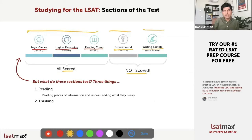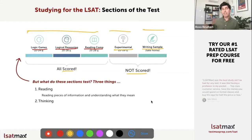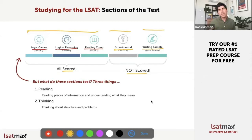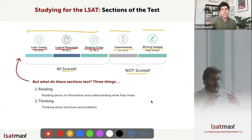The second thing it tests is how we think about the information we just read. Not only think about that information, but think about it like a lawyer. Well, how do lawyers think? Well, for one, they're huge nerds for structure. Laws, case briefs, court petitions, law firm memos. These are all highly structured, highly standardized documents.